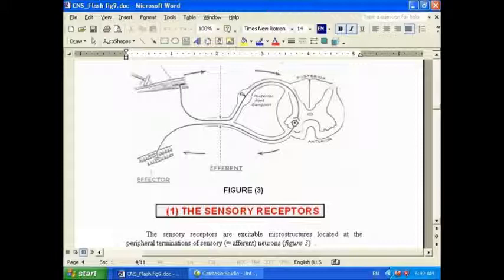Stretching of the muscle, whether directly or by tapping on its tendon with a hammer, leads to contraction of this muscle. هو ده الستريتش ريفلكس. طبعا ده له قصه لوحده بعد كده.